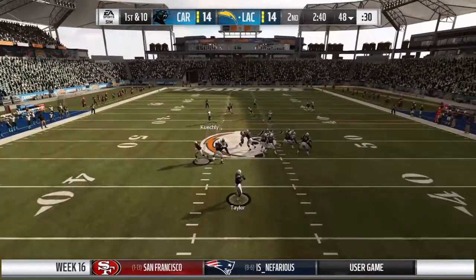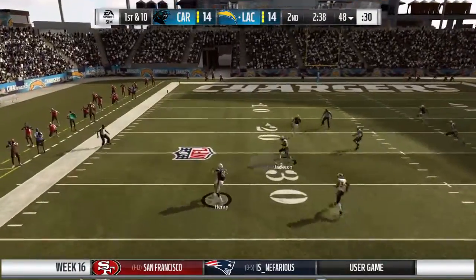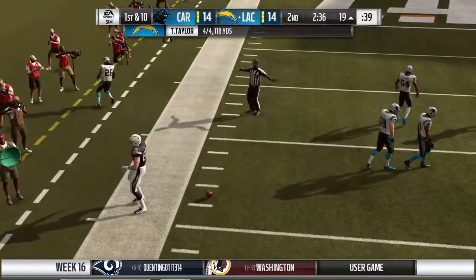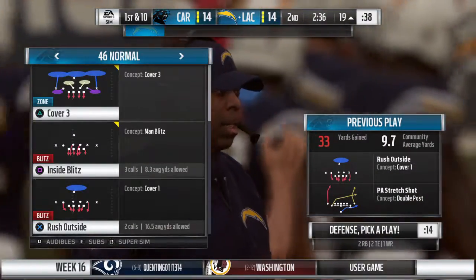Now a play fake here on first down. Henry's got it down on the left side. A very nice pickup of 33 yards.